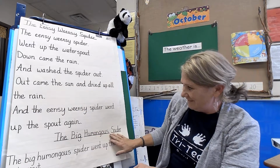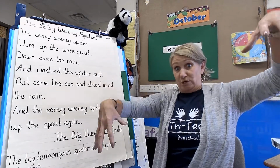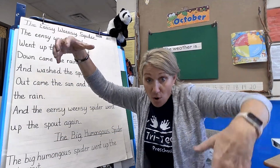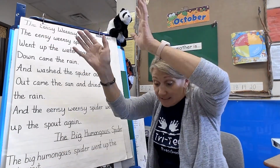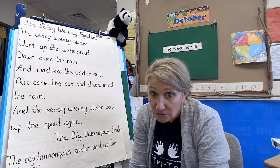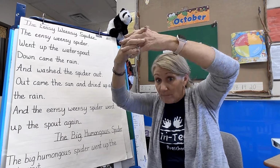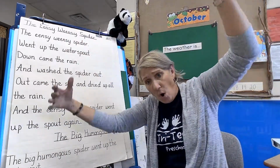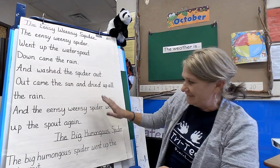And then we like to sing the big humongous spider. He's big like this. And the big humongous spider went up the water spout. Down came the rain and washed the spider out. Out came the sun and dried up all the rain. And the big humongous spider went up the spout again. That is so fun.